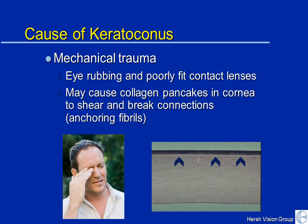There are some things that you may do as a patient that can also cause keratoconus to possibly occur, but certainly to get worse. And this is mechanical trauma, eye rubbing. If you rub your eyes, the rubbing can actually cause shearing of the collagen pancakes. So picture a bunch of pancakes that are stuck together by syrup, and you start rubbing them, they can start sliding on one another. This shearing can also cause breaks in the connections of the collagen to one another and into the front of the eye. These are called anchoring fibrils, which are somewhat abnormal in patients with keratoconus. Also, poorly fit contact lenses and the mechanical trauma that they cause may also be something that could exacerbate the progression of keratoconus. So as we'll see, one of the things that you can do to help to minimize your progression is not to rub your eyes.